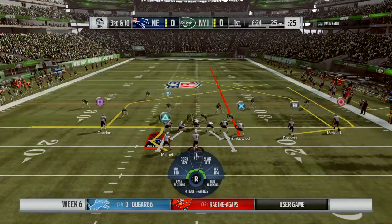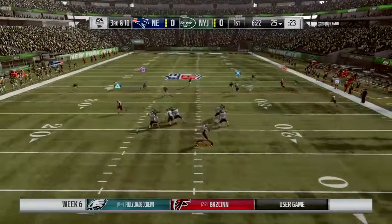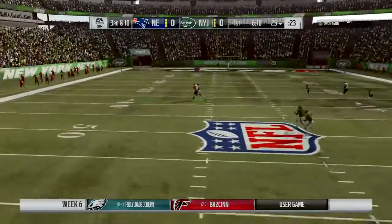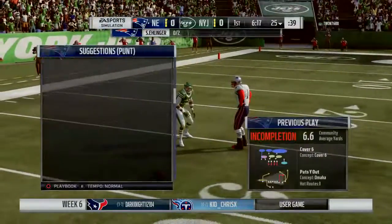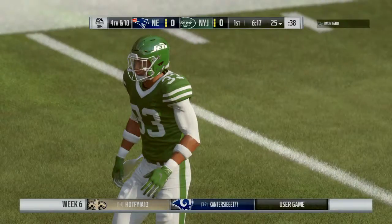Detroit! Detroit! They'll look to throw here. He's going to loft one deep left side here. And incomplete. He can't hang on. Would have been a nice catch. Instead, it brings up a 4th down.